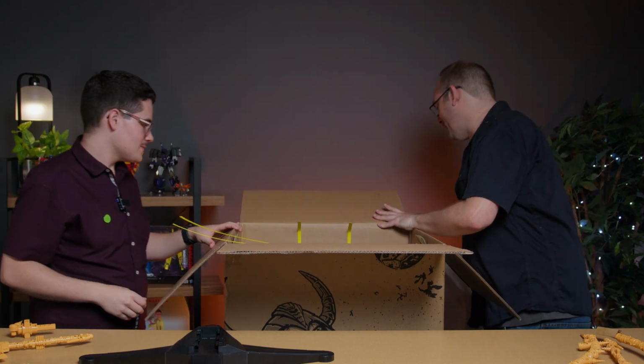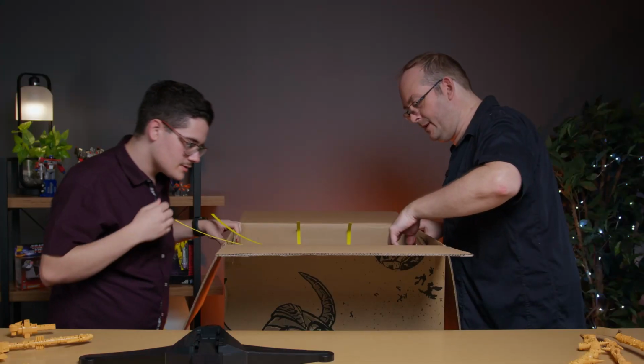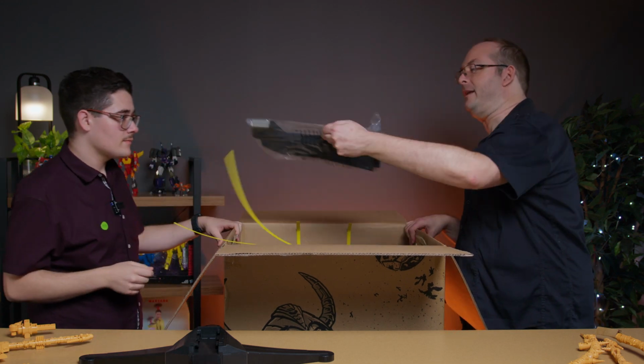It's going to come out eventually, but we're going to milk it for a little bit longer. Because there's a few more accessories that we need to get out, right? So let's start with this. This one's part of the stand. Do you want to open it?